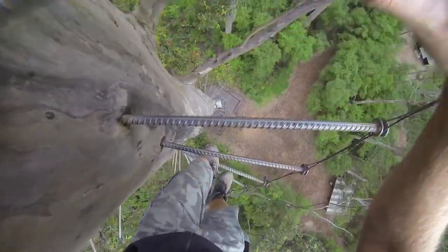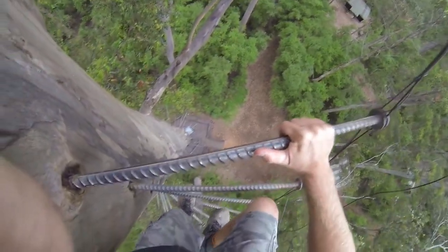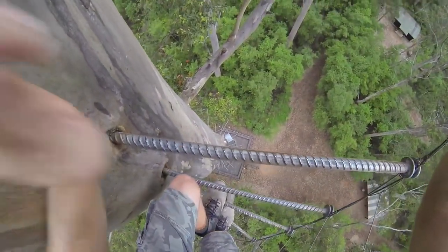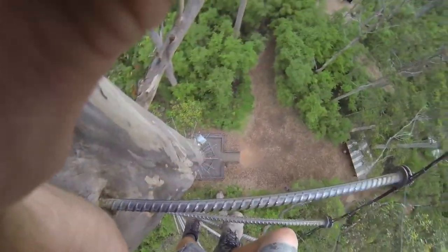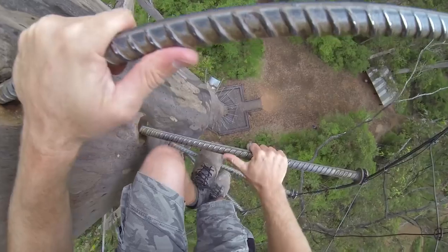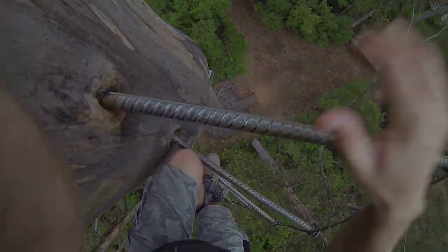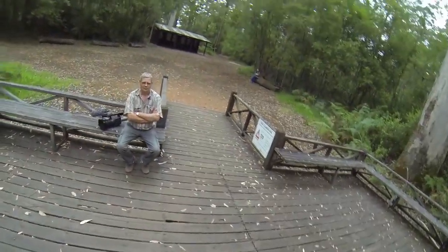On the way back down. As you can see, it's probably not for everyone to climb. It's just a bit of reinforcement bar smacked into the side of the tree, used as climbing pegs, and that chicken wire you see around the side, that's for when you meet someone on the way down and they're on the way up. You can lean against the chicken wire while they go past you. A very nerve-wracking moment when that happens.